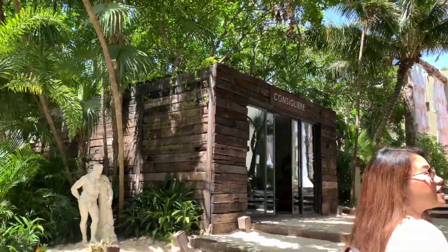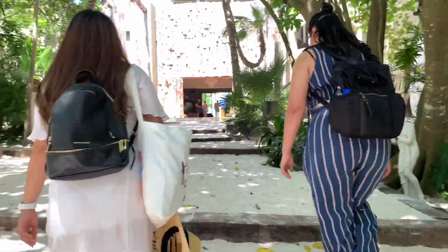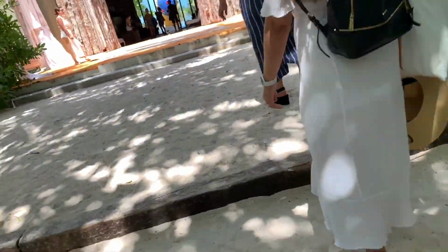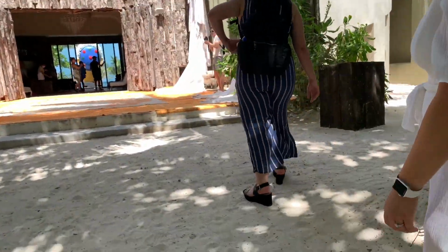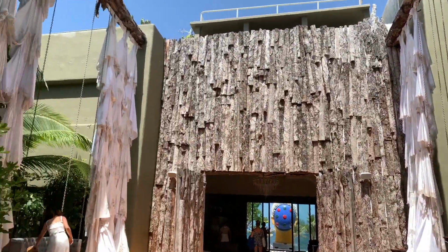Oh, the wedding dress. The wedding dress. Oh, it's perfect. What's the story with the dresses? So there's this artist that comes and installs his art and stuff. This is one of his installations.